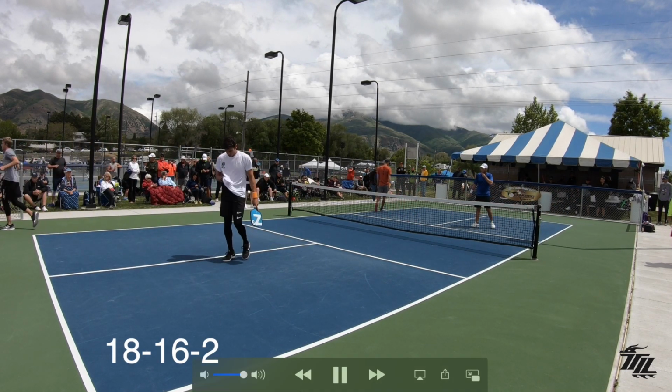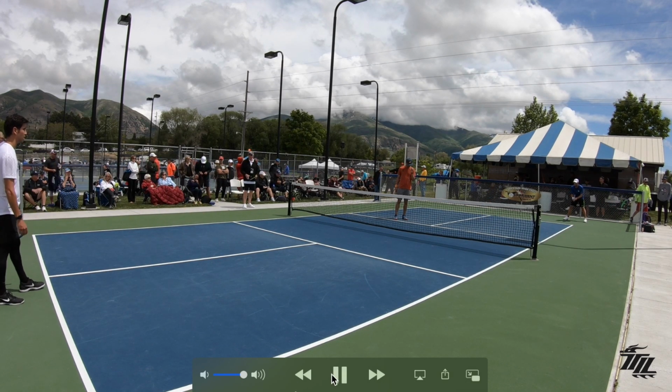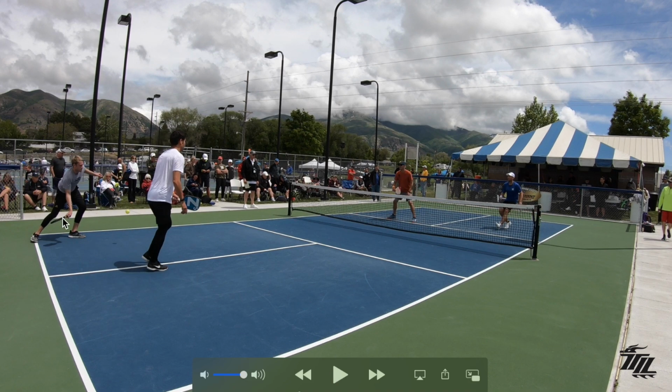And that was a great ball hit by my partner, that third drive. As you can see, he gets down low with his legs. That ball is landing relatively short, and so he sees that and he takes a step in, and he's also bending his legs, which really gives him a lot of power. And then see how low he is right there with those legs, and where he's making contact with that ball, he's hitting it far out in front of him.